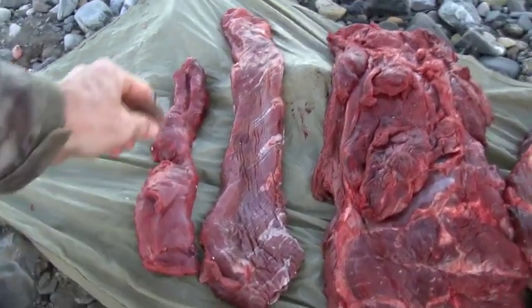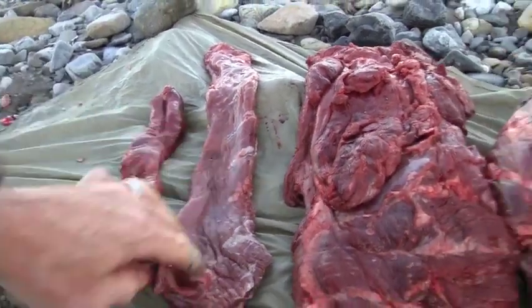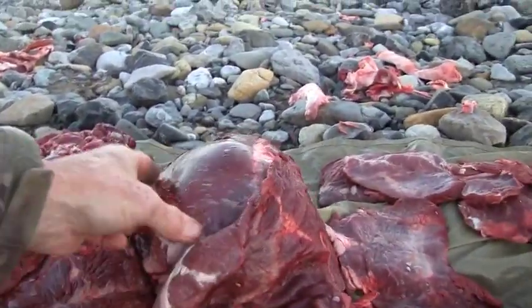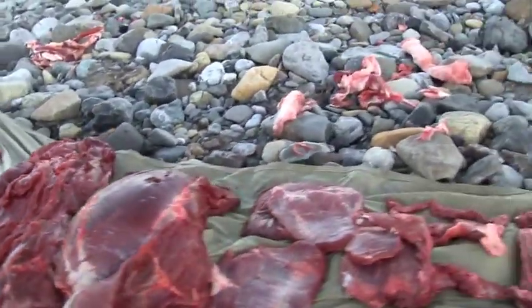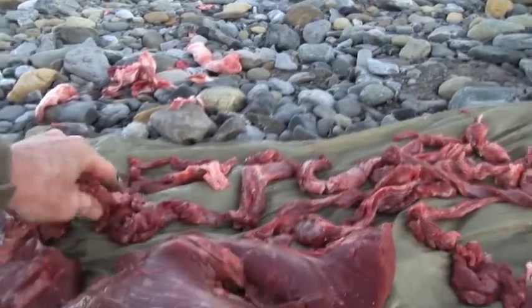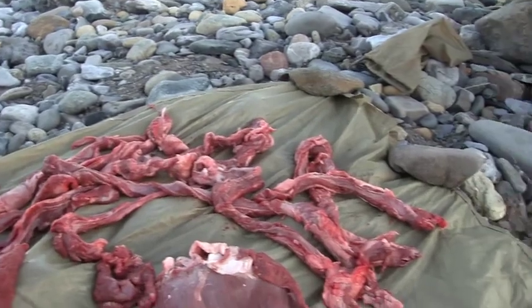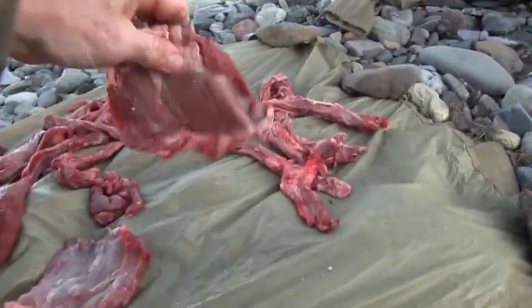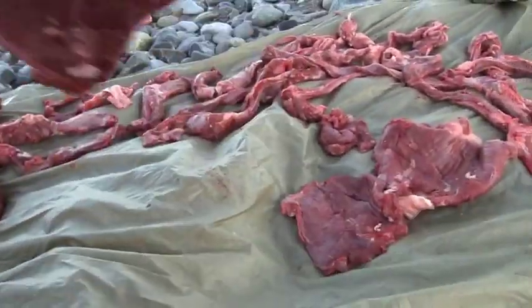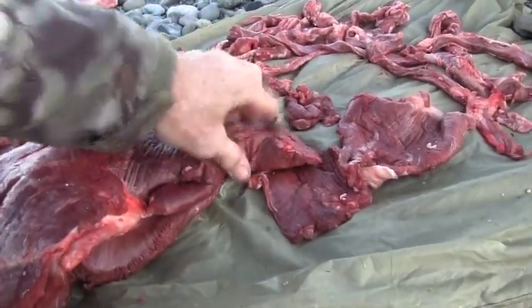Alright, what you see here is those inner loins above the lung. This is some belly skirt. This is neck meat. This is also neck meat. This is more belly skirt trimmed off in pieces. This is all the rib meat that Chachi has not eaten, and she will continue to do so. More belly skirt and the brisket. Got a little bit more trimming left to do on that, and then we're all done.